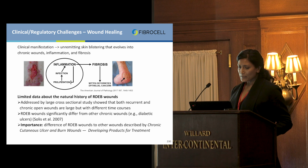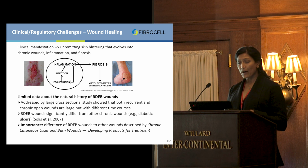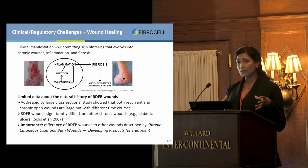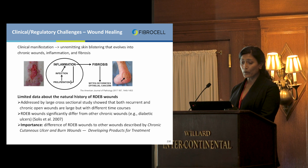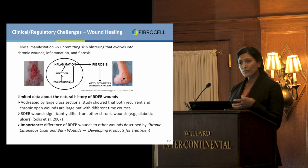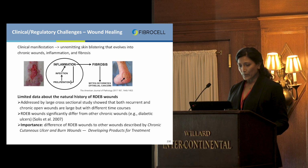So this was recently addressed by a large cross-sectional study. Basically, this study showed that these wounds could be categorized into two buckets, if you will. You have wounds that are chronic, defined as areas that are unhealed for over 12 weeks. And then you have areas that heal, but they reblister fairly quickly. Those are called recurrent wounds. Once we had this definition of a chronic wound versus a recurrent wound, that will help in defining clinically meaningful efficacy endpoints.